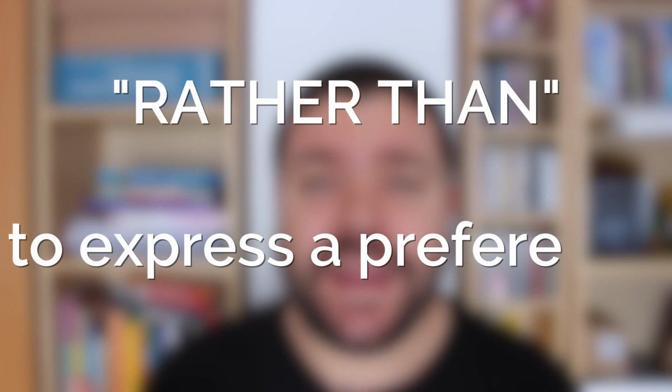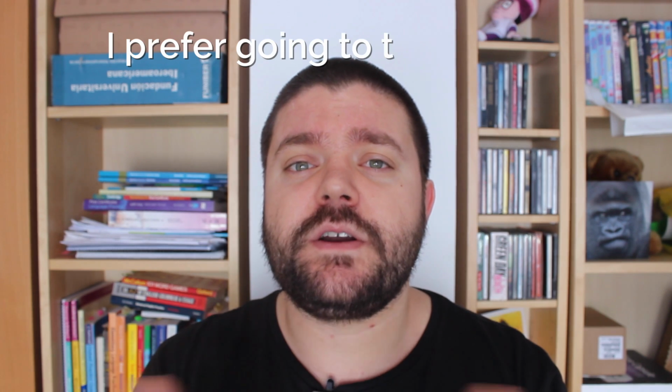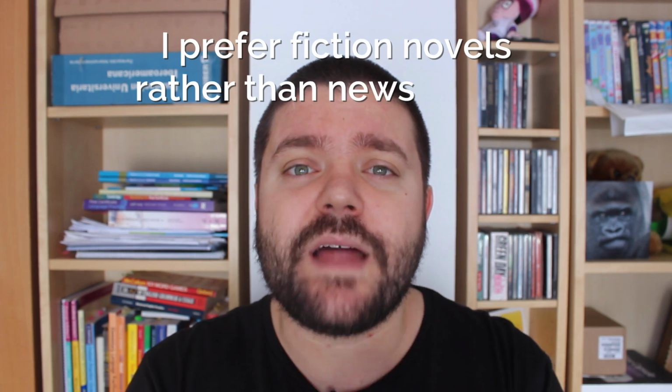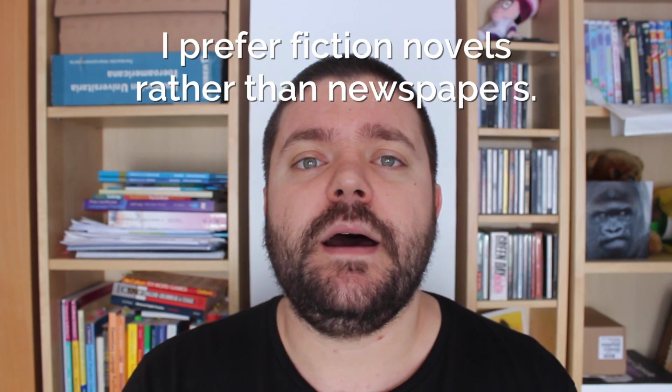And the third use of rather is in the expression rather than, which indicates a preference. Okay, so you'd say, I prefer going to the cinema rather than staying at home. Or I prefer fiction novels rather than newspapers. So you see that we usually have to use the word prefer because with rather than we have to compare two options as regards our preference.